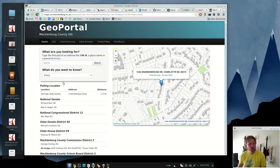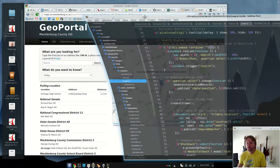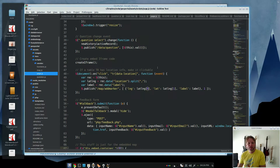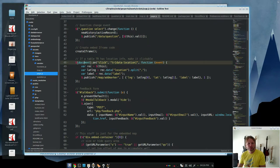Things like this, you notice this is a location. When you hover over it, it's clickable. Basically, in the underscore template, it puts in that data row, a data attribute for the location and the label. So I have here in this code, basically, when you get to a table row that has a data location, hey, go find that sucker.